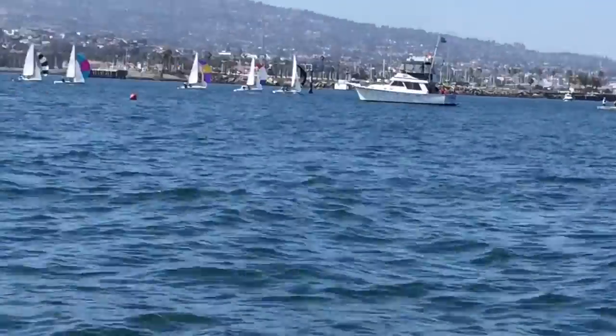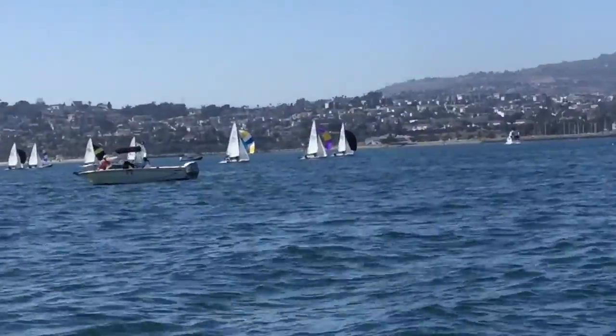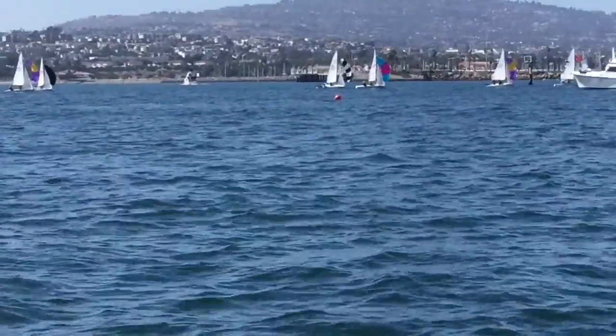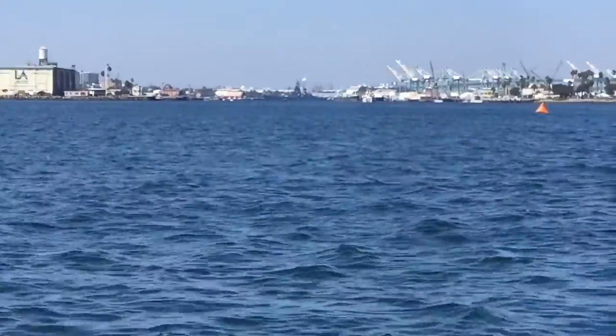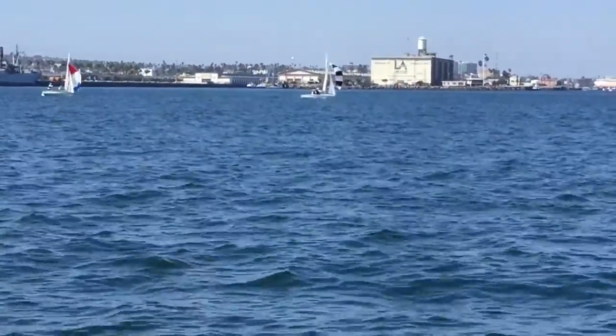Because you're gonna see everybody's on port tack, except for the leader, just jibed. Every single boat is on port tack here. The wind has gone 15 degrees right during this race. And that end, no one's gonna go around the other end. You're gonna see the aft. So these are all the things you notice.